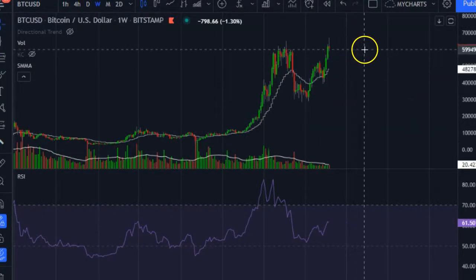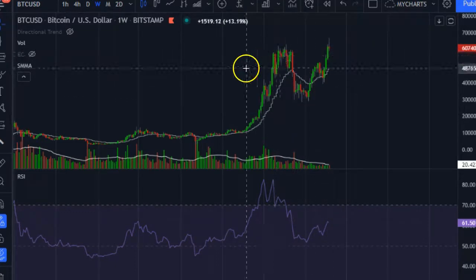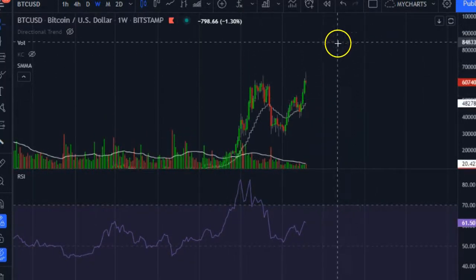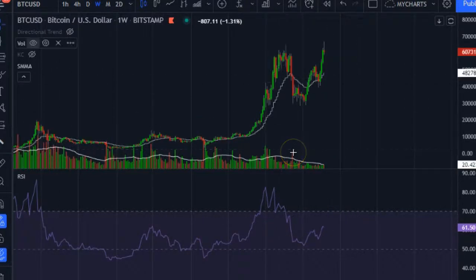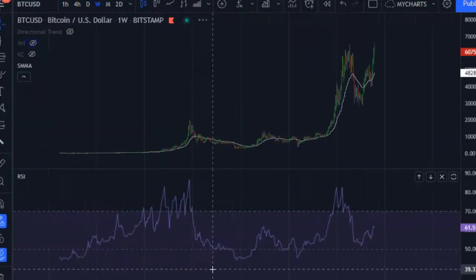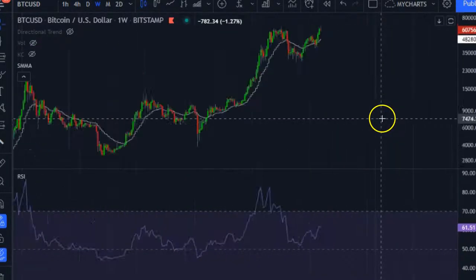So I don't know what it's going to do. I would expect it to cool off, but you know, it's in an uptrend. Maybe it goes higher. Maybe people are saying it goes to 100,000. I have no idea. But if you're wrong, you have all this risk below. If you look at the RSI on the weekly, as long as it stays above 50, we're in a bull move. We've been in a bull move since March of 2020. And let me put the log on just so we look at this.